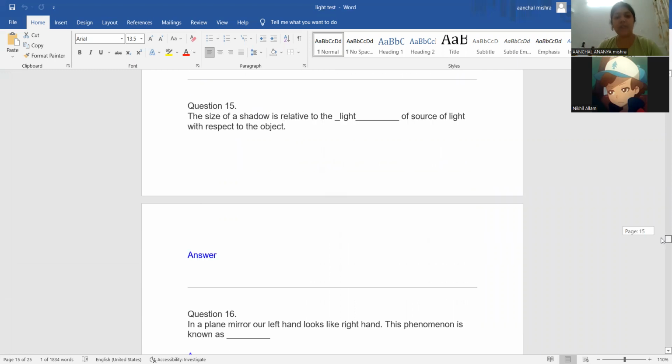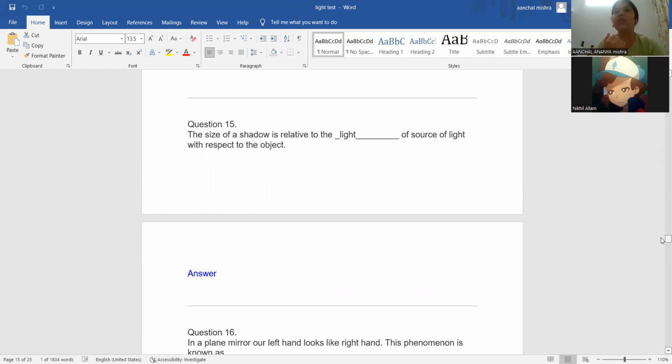Very good. The size of an object is relative to the position of source of light with respect to the object. The position of the light source is also very important. You have to see whether the light source is coming from behind the object or in front of the object. So that also matters a lot. Are we clear about this? Yes.